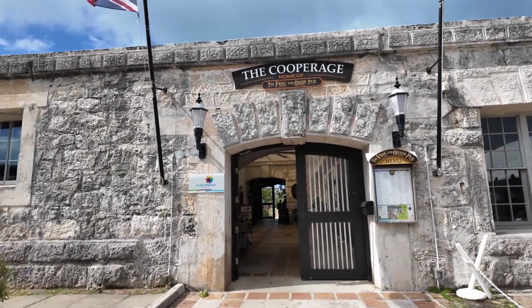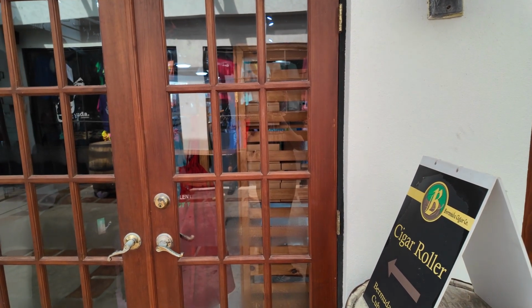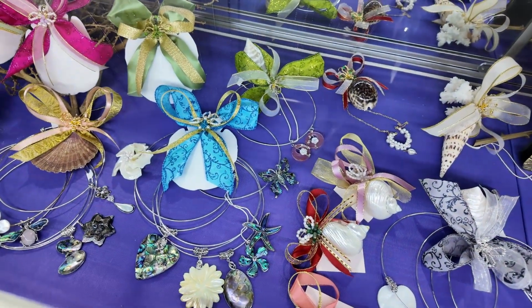Okay, I'm gonna keep walking around. Now we're gonna go into the center area. Ooh, there's a craft market. We're gonna go in here. Right there, license plate. Yeah.